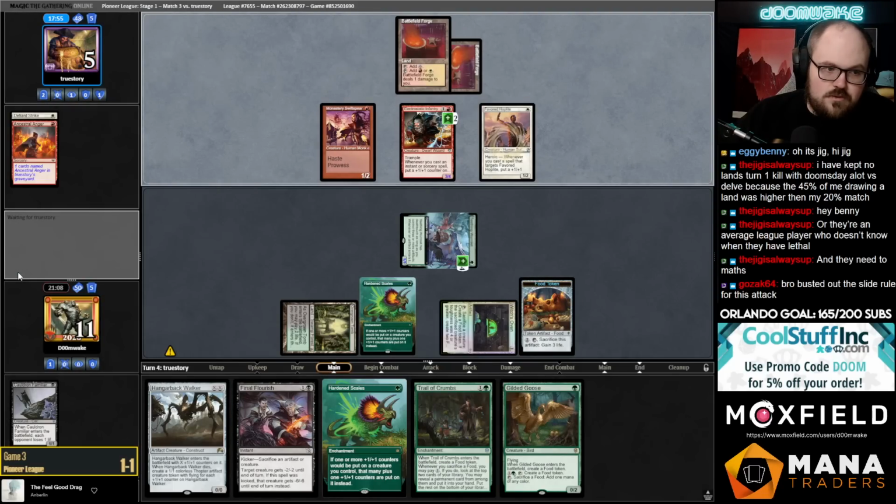Favored Hoplites. Okay, that means we're not dead. That's a good sign.